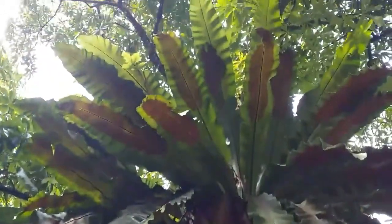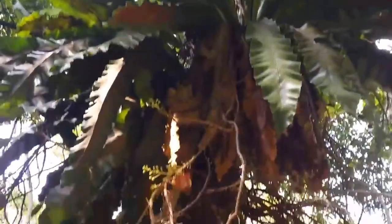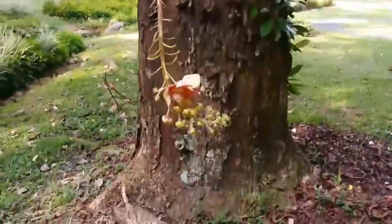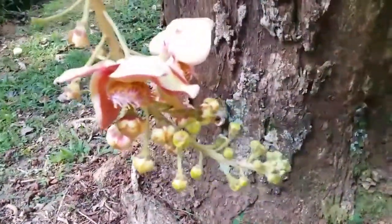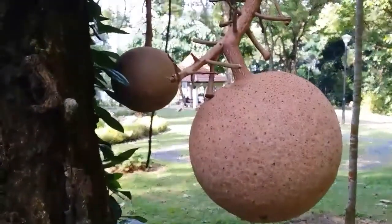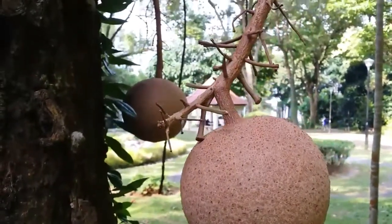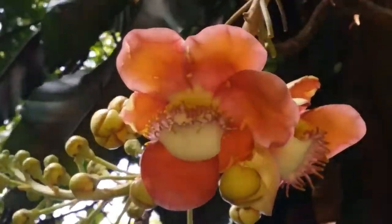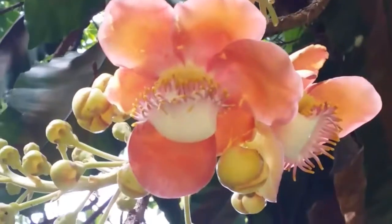In this garden, I also found very huge, weird trees. Here you can see the flower of the tree. It's a very big flower, and it has fruits. They're quite big fruits, I don't know if they can be eaten or not. Let me show you the details of the flower. Beautiful, right?